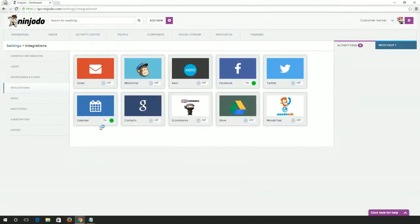And we get taken straight back to the screen which we were on, but we can see one difference: calendar is now on. So now any task that I create in here, if I create it, I edit it, or I delete it, it will actually go out to my calendar, be changed in my calendar, or go off my calendar if I need it to.